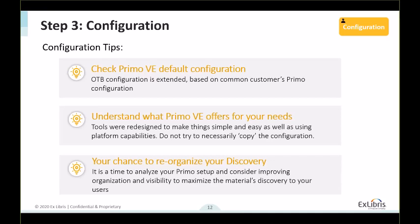In Primo, local links are done as a local field in a normalization rule, under the link section. There is a way in the normalization to configure local links. In Primo VE, this is part of the Alma.js configuration.